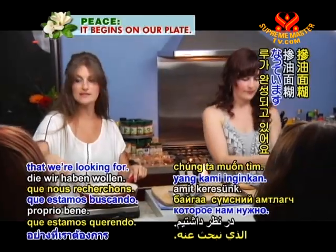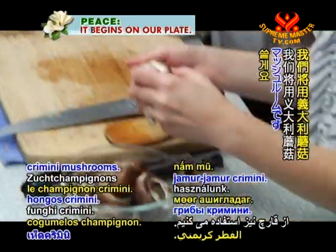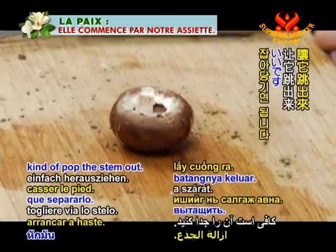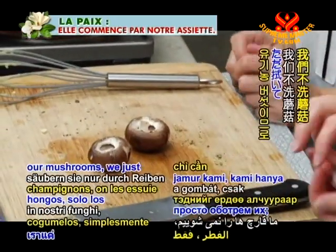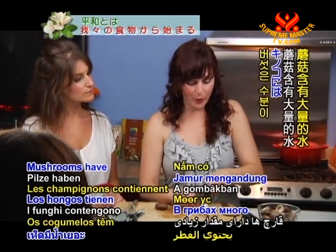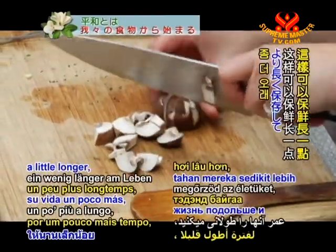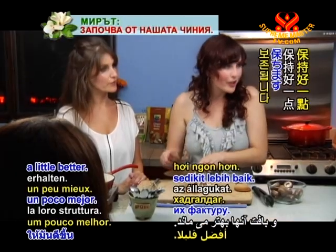This is turning into the roux that we're looking for. It's a blonde roux, so it's gonna stay this color. So we're using cremini mushrooms, and when you want to stem your mushroom, you can just kind of pop the stem out, and we wipe them clean with a damp cloth. We don't wash our mushrooms, we just kind of wipe them clean, get organic mushrooms. Mushrooms have a lot of water, and they also spoil fast, so you preserve their life a little longer, and you just kind of preserve their texture a little better. And their flavor as well.